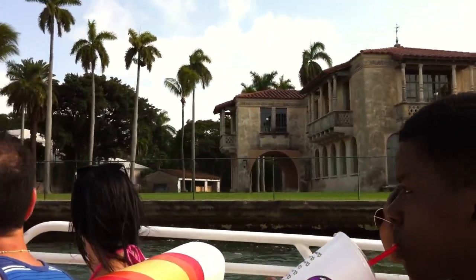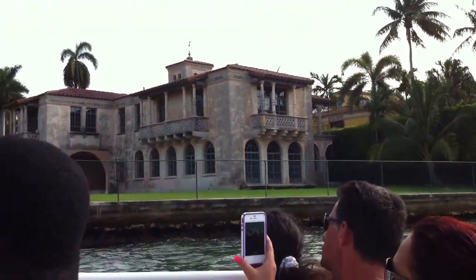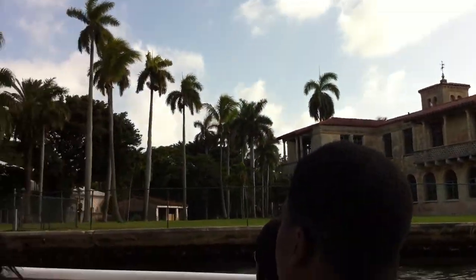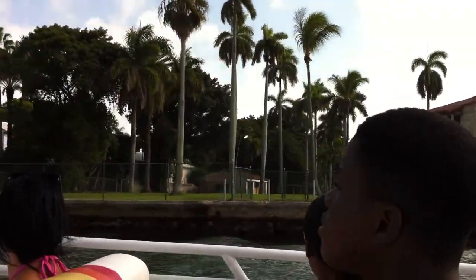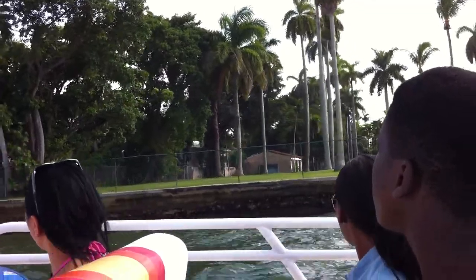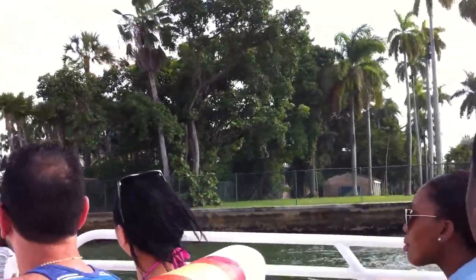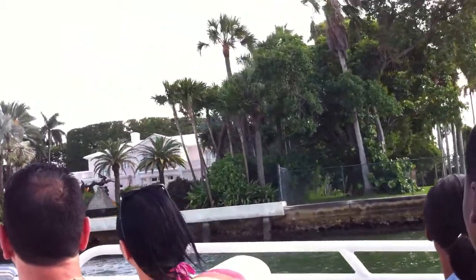Look at this spooky house right here. This was Henry Flagler's first home when he moved to the area. Although strangely, he only lived there for 2 years, and then he abandoned the house for 40 years. We do know that his second wife was institutionalized into an insane asylum. A lot of people believe she still haunts that house to this day. In fact, the house is still vacant, still empty, still abandoned to this day.